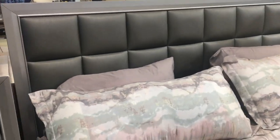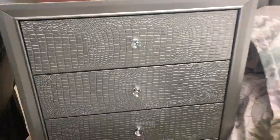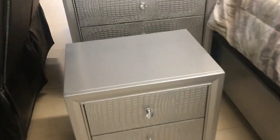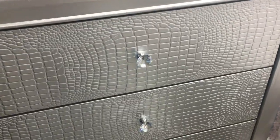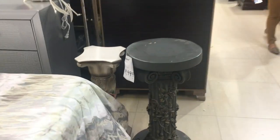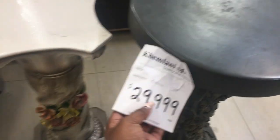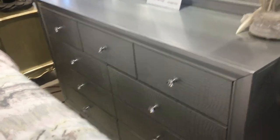And then this bedroom setup is like a glam one. Here you have that chest of drawer with those crystals for the door, for the knobs. Yeah, so this is definitely a glam feminine type of bedroom setup. Not my style, but you know, you guys like it. It sells. And then here are these two nice like columns or like stands, side tables, whatever you want to make them. You can make them into anything. Yeah. And yeah, here's the matching dresser for that glam bedroom set.